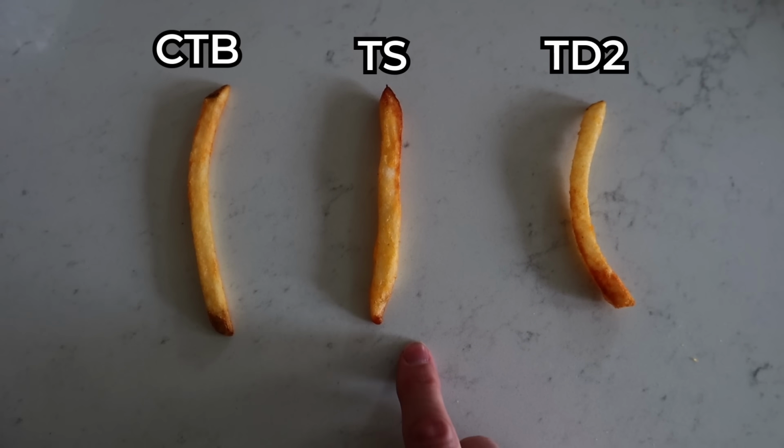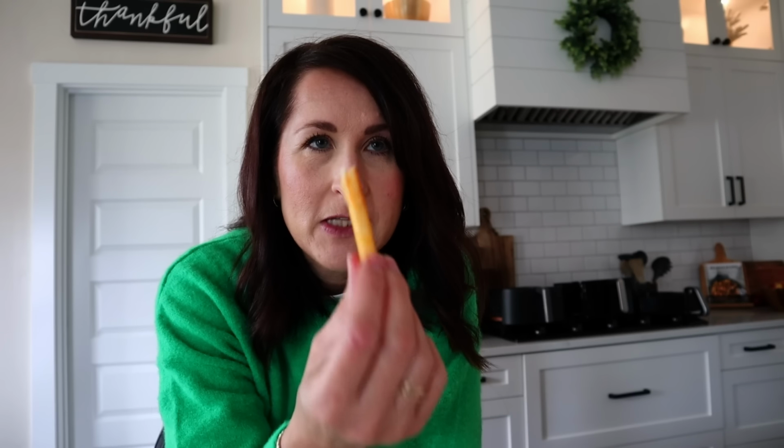So what do you think? Who won the battle of the french fries? So for this one, I would say the Sink crisped them up probably the best.